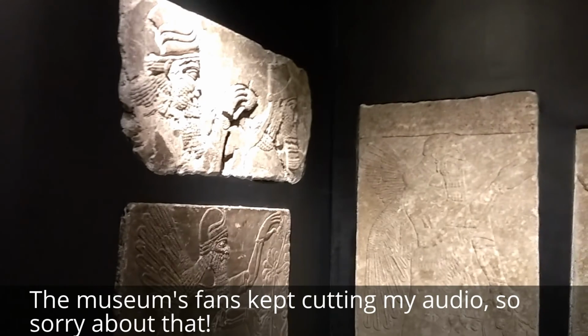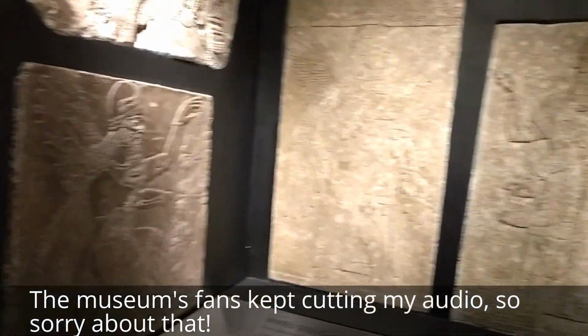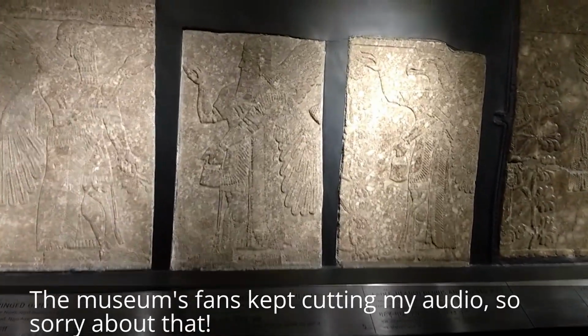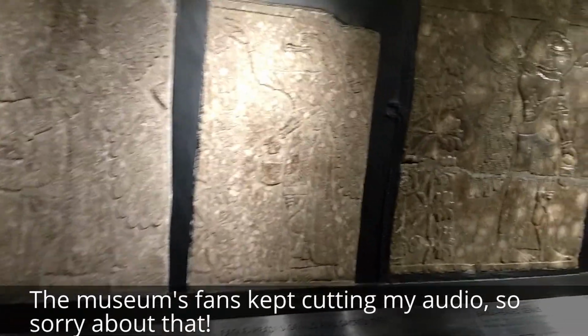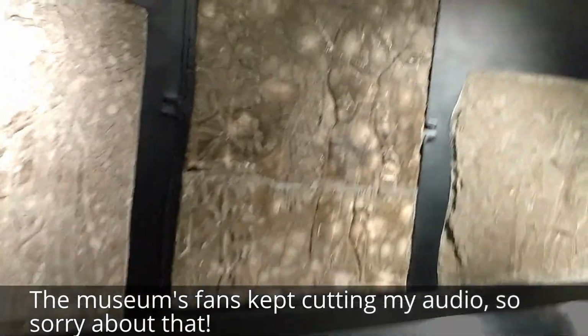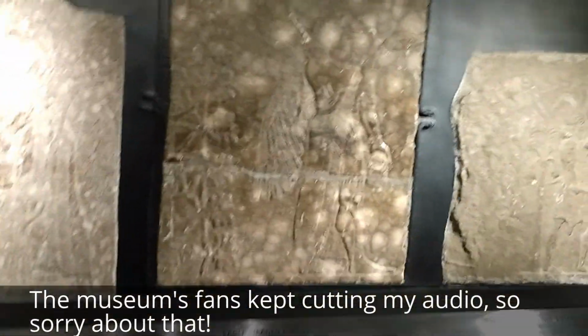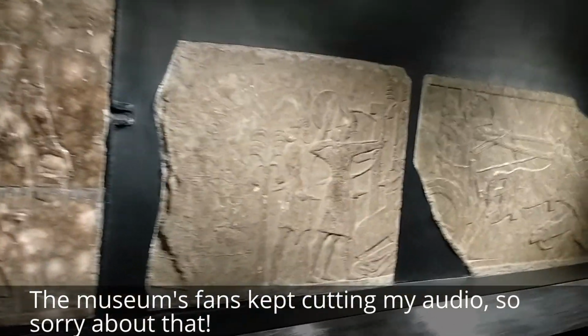For example, here, which tells Zoroastrian tales from the Assyrian palace reliefs. Stunning work, absolutely stunning work, and the way the museum has put these on display is absolutely magnificent, because it looks like it's been fitted into the wall. It looks like a part of the whole thing.